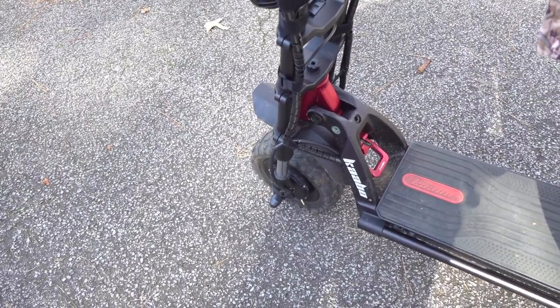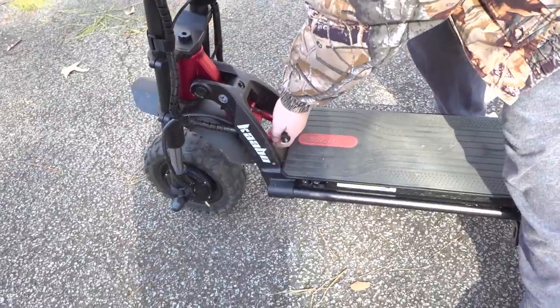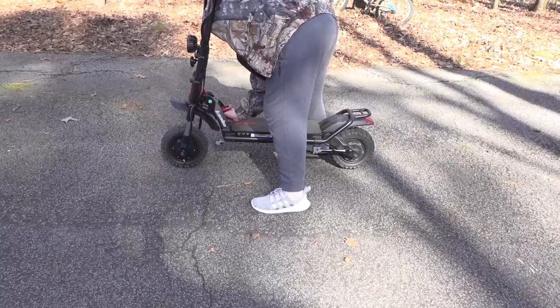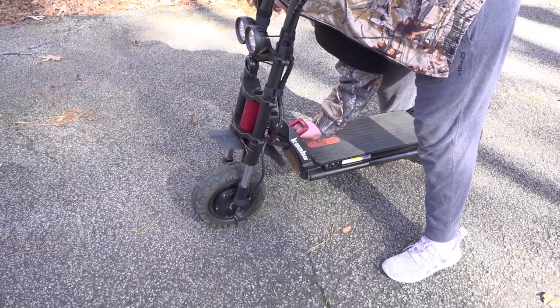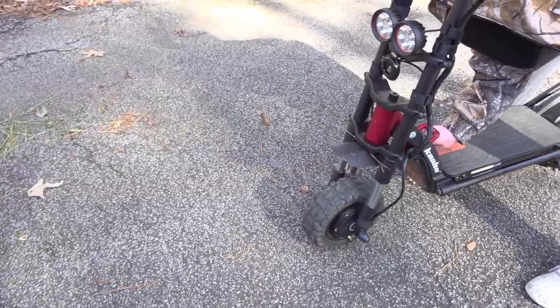Yeah, but I don't want to, because sometimes this will fall down and break this. Okay, well, I'll hold the handlebar up. Pull that. Okay, it's unlocked. Now here we go. Here's Sean. That's a 5,400 watt scooter right there, 60 volt. Dual Samsung LiPo batteries, and is very, very sturdy. And he has the off-road tires right here.